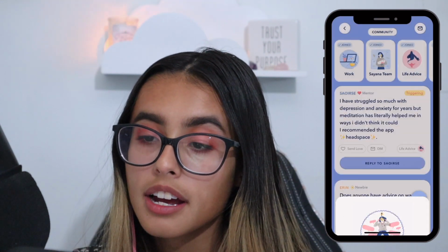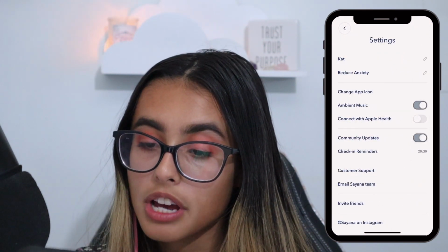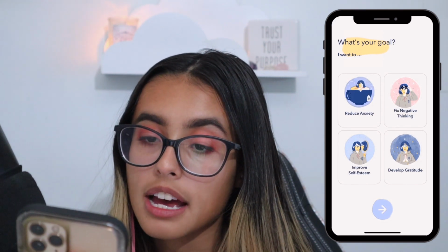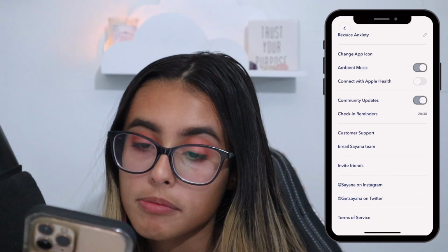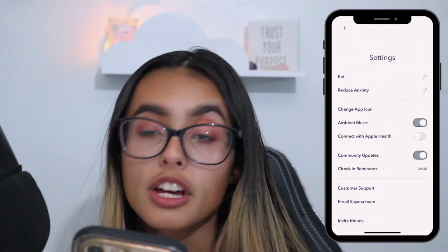Then you click here and then it's my name, reduce anxiety, and you can pick whichever one you want, but it only has 4. So I put reduce anxiety, ambient music, community updates, check-in reminders, customer support. So yeah, that's really the app. It's very simple, very to the point.